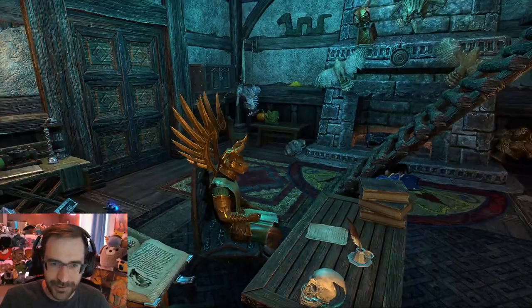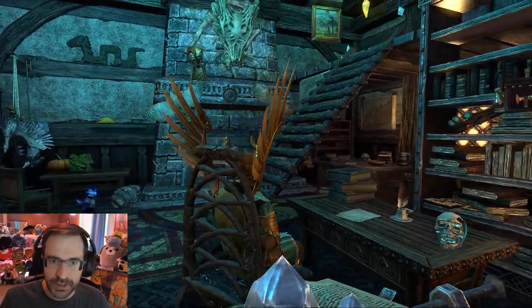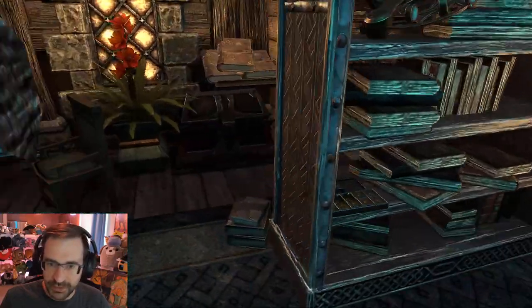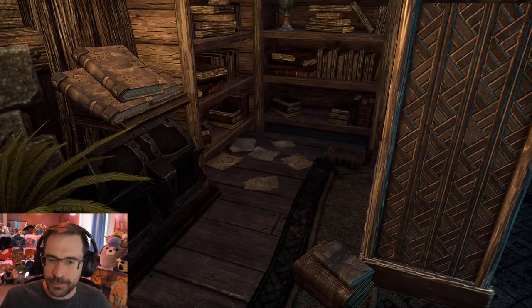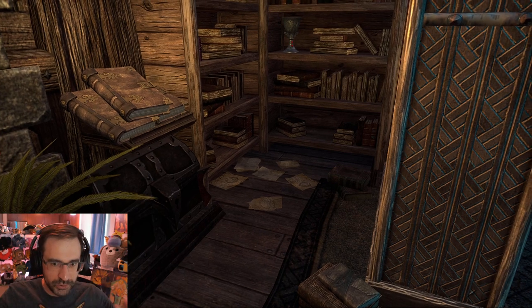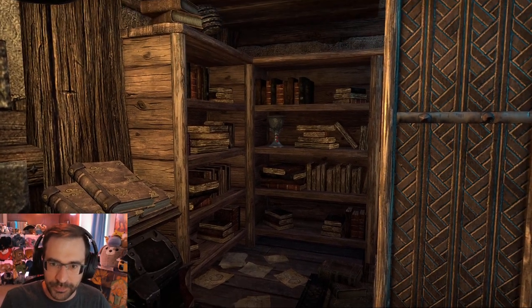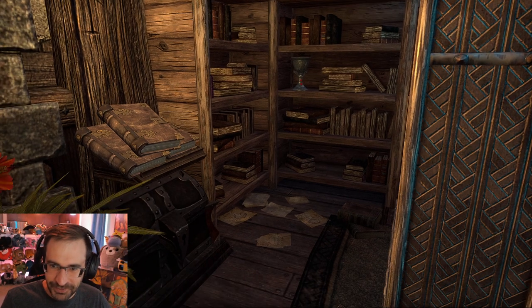Oh, I have a choir. Oh, it's adorable. Yeah, oddities from adventures. Looks like they're studying. Nice and busy. I love the papers from the Fargrave home goods vendor. They're nice and cluttery, so you can make it look like people are in a rush and not cleaning up after themselves.